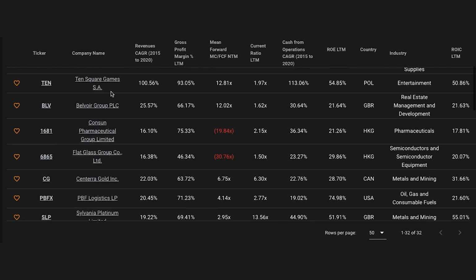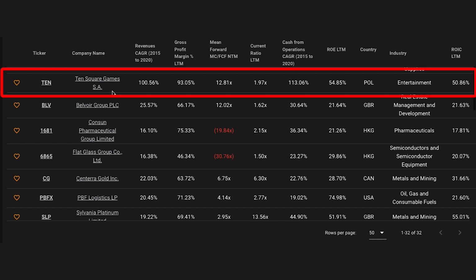Next one, 10 Square Games. This is out of Poland. Gaming companies are going to come up a few times here as well because they're going to have great gross profit margins, as you can see here. But they essentially just make app games, like games for phones. I don't know what the longevity of that is. I don't know whether they have any good brands or not. I'd have to look into it a little bit more, but I'm probably going to rule most of them out because I don't think they're going to be around in 5 or 10 years' time, or they'll be a totally different company. I don't know. That one's nearly in the too-hard basket, but I'll keep it there for now.